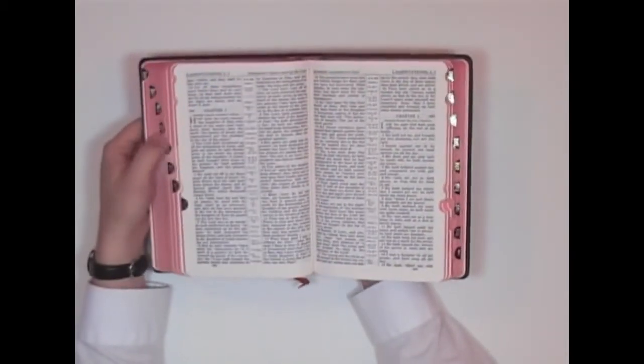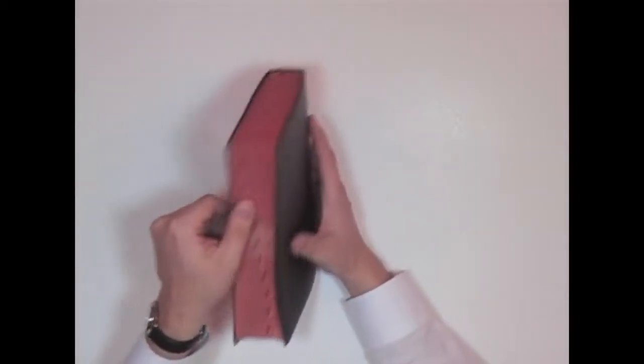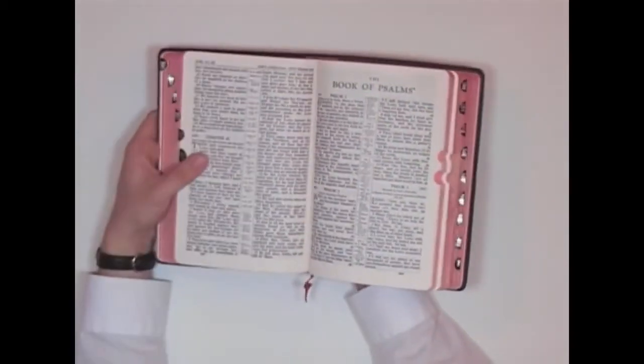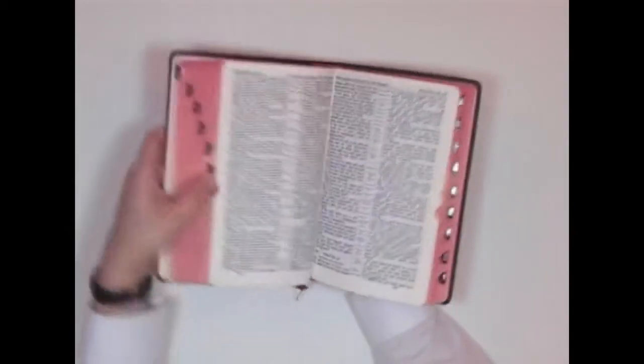And it has the thumb index things here, which I'm not real nuts about. Has the red edge there. Water stain here, I guess. Must have been sitting on somebody's shelf for a while. But you can find these in used bookstores that are in good shape like this. I mean, really clean text. The Bible itself is pretty old, but really clean text in the thing.